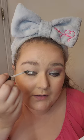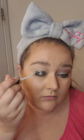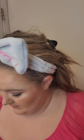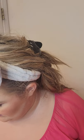So, anyway. Alright. What I did on this other eye is I just took some and put it right on the lid. So, that's what I did. And that's exactly what I did. So, I let it dry for just a second. And then I'm going to pick up my other brushes and colors and all that, and get them over here.